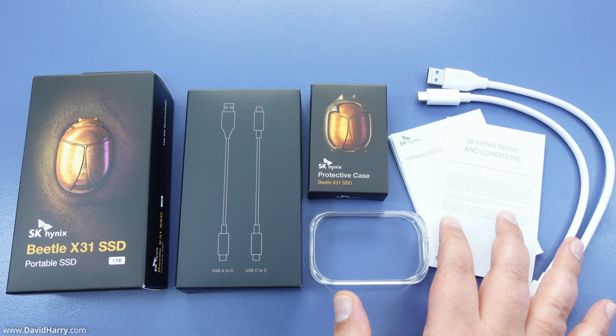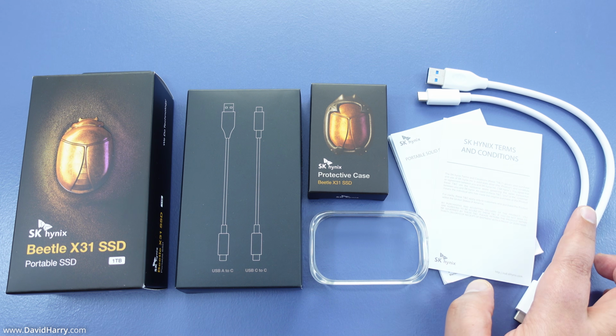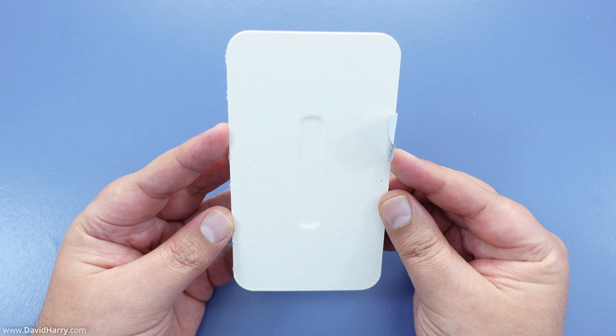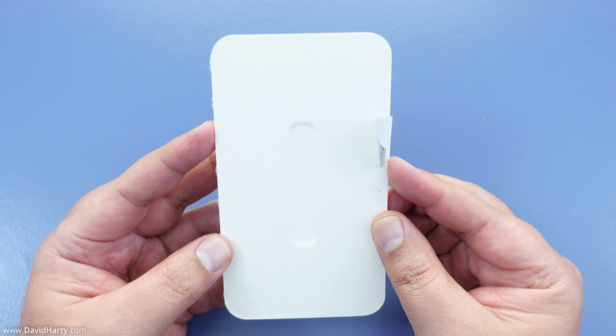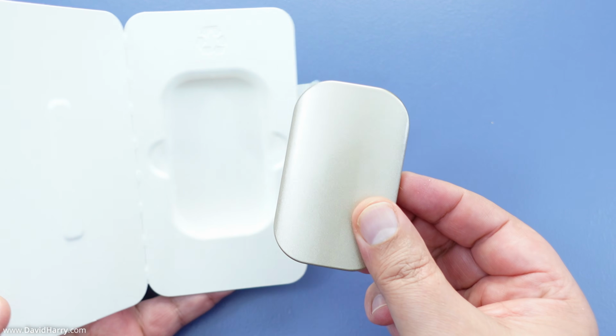We've also got our standard bits of paperwork, warranty and quick setup, etc. And then also what we've got here are our USB-C to C cable and the USB-A to C cable. And then finally, we have got this other box, which is like a tray which fits inside the main box, and then inside here we have got the actual SSD.